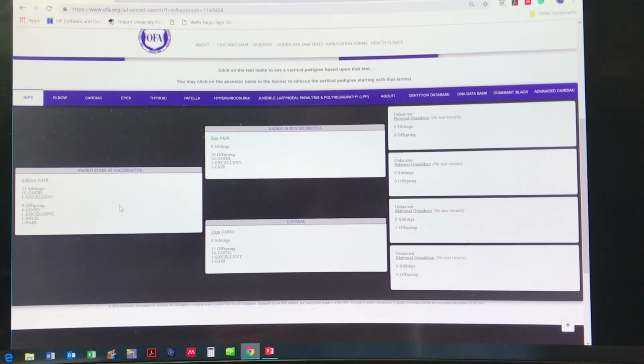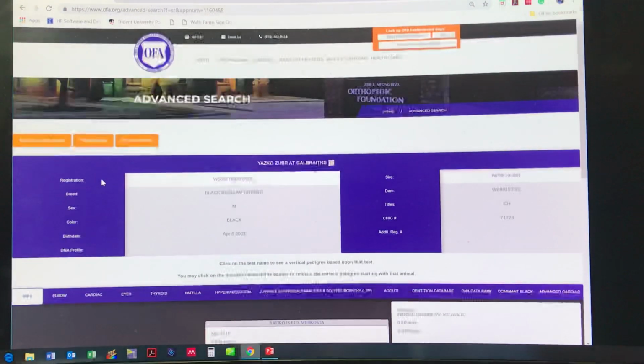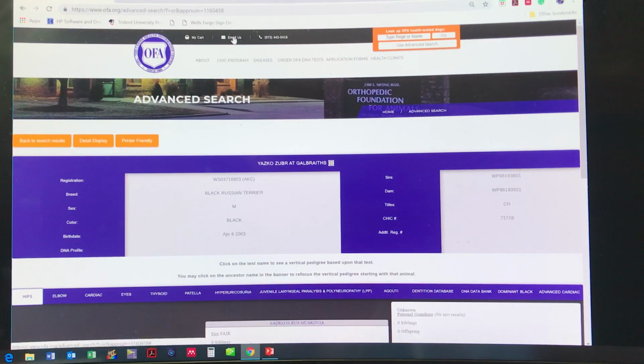If you have questions about the OFA database and how to use it, go to email us at the top of the OFA page. If you can't get the information straight from the breeder, click here. You can get a lot of good information from OFA. They're helpful on the phone as well. So this is a great tool and a resource for future puppy families and dog owners.